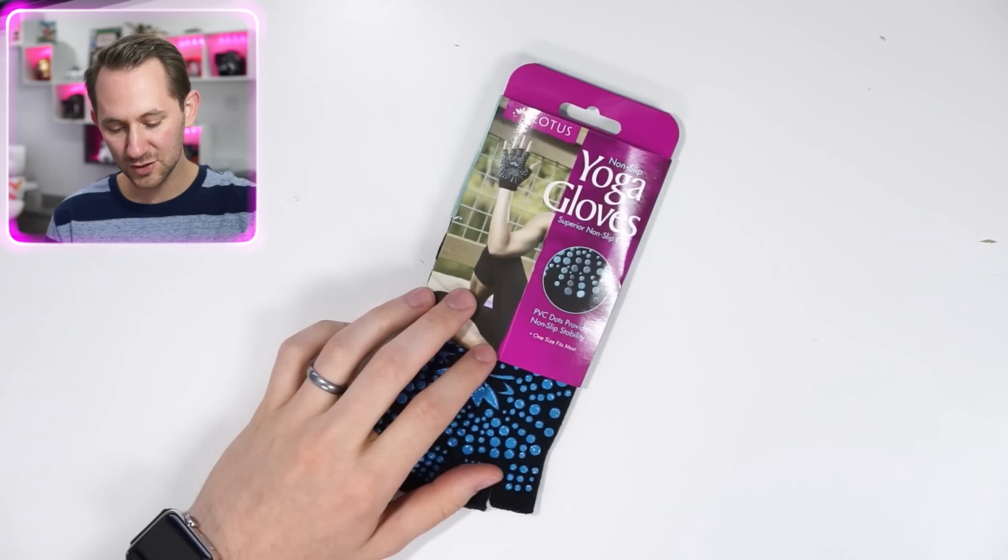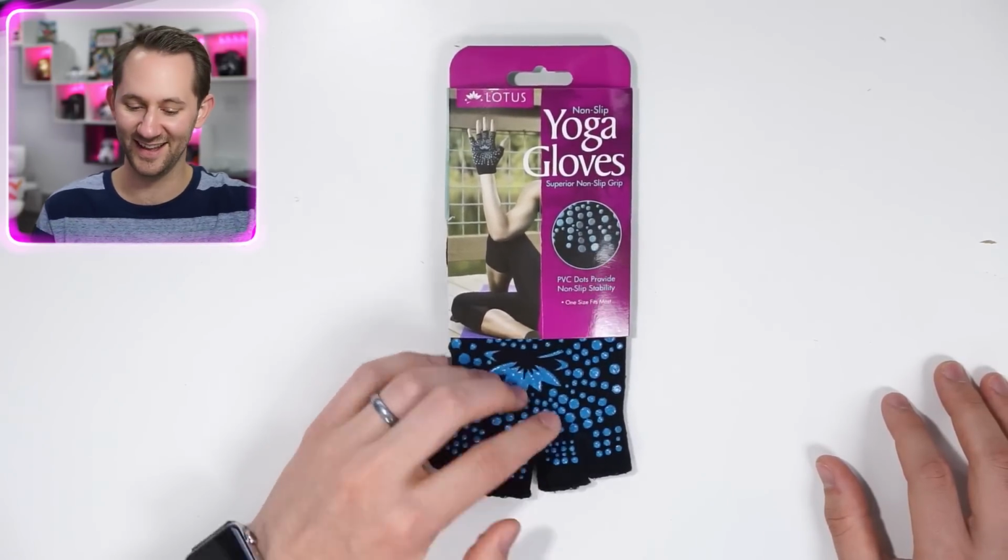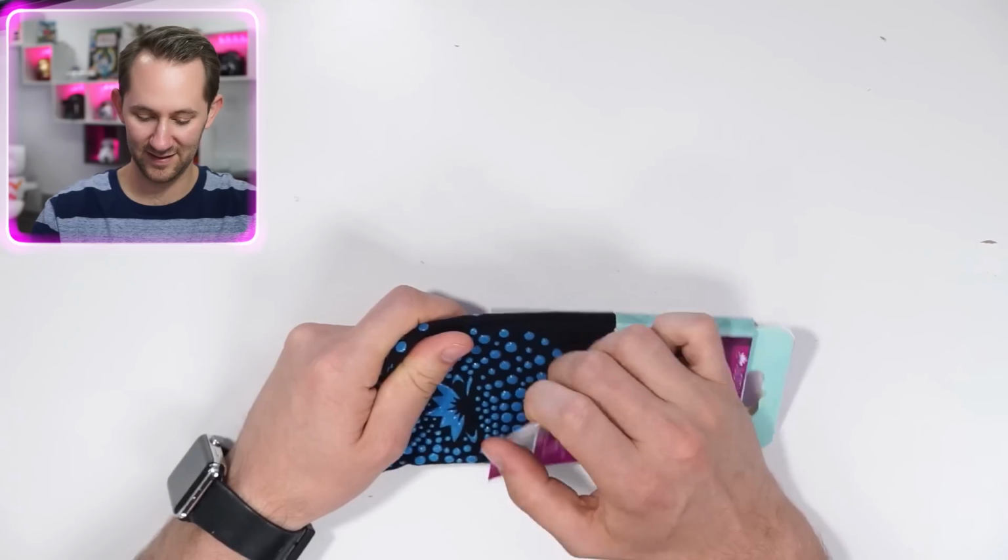Yoga gloves. Superior non-slip grip. So this is like if you're a noob. Maybe it's like grippy gloves, almost like Spider-Man. You can do yoga now on the walls. Why are you petting it while you're talking? I'm feeling it, dude. I'm feeling it, bro.